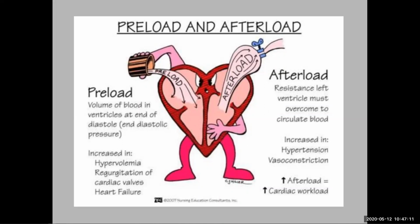So if I need to boost their preload, I give them some fluids. If I need to take their preload away, they've got too much, they're overfull, I get rid of it with something like diuretics, like our CHF patient. A CHF patient has too much preload, they've got too much fluid.